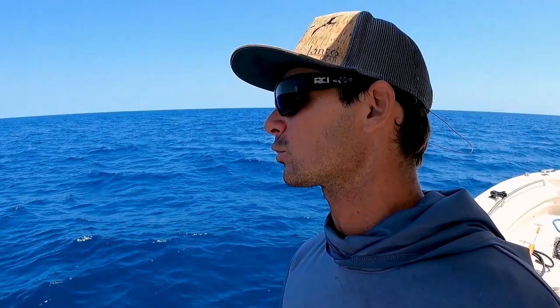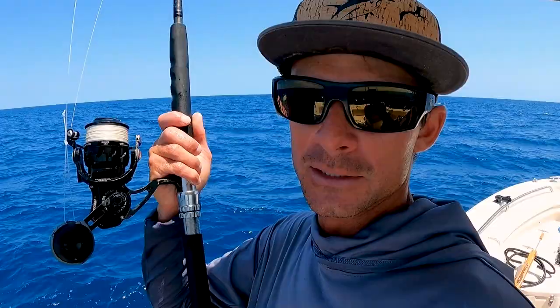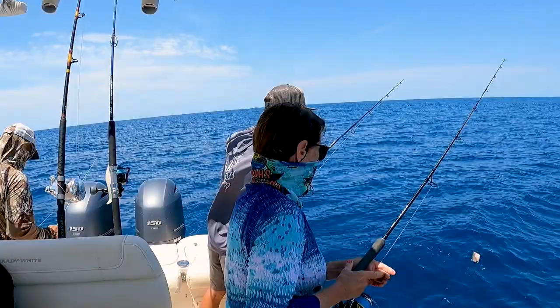We're going bottom fishing for mangroves, fishing chunk baits, live baits, sardines, pilchards, whatever we got. And I got my 6,000 Tsunami SaltX. I'm gonna get it set up and we're gonna go ahead and get into this. Now, that's my chunk right there. He's swimming towards it.